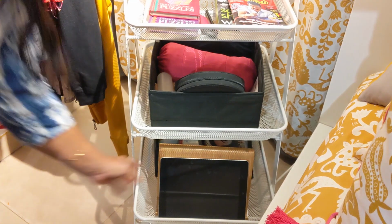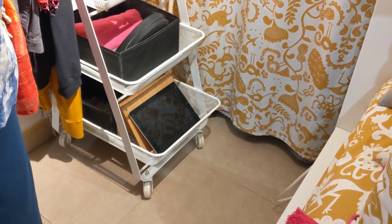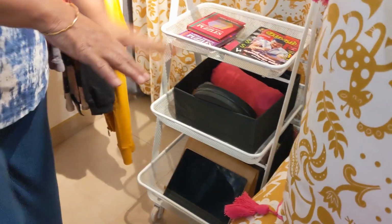bottom rack, which is quite spacious. You can even shift it like this and keep it in a corner. So this is very lovely, though it's a multi-purpose tray. Here it's been given as a side table.